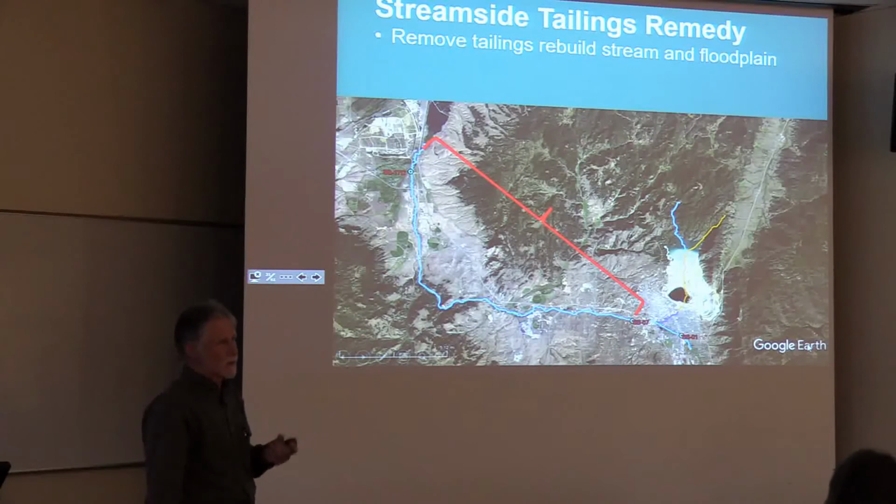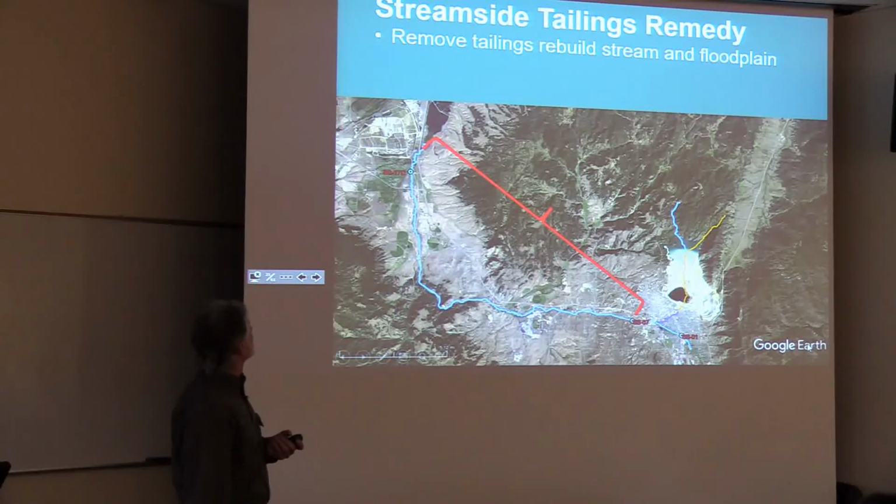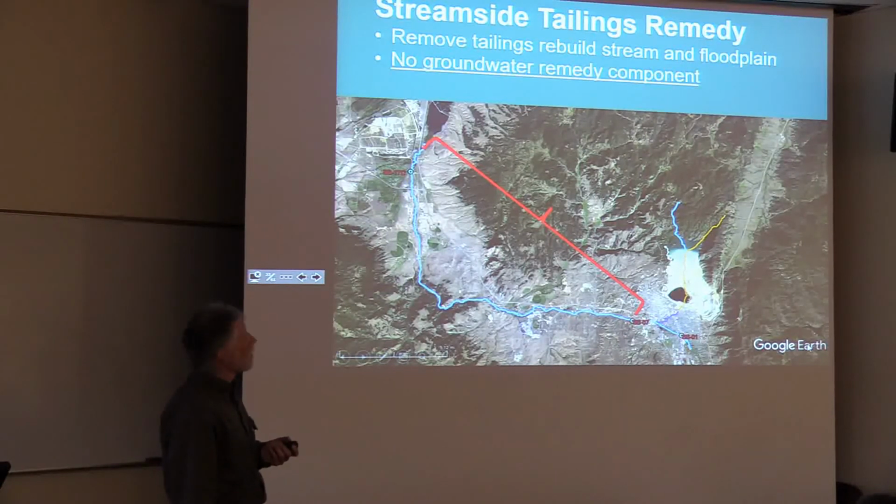Now how about streamside tailings? This is the rest of Silver Bow Creek down to the ponds. So it's remove tailings, rebuild stream and floodplain, and it's 25, 26 miles of river. Keep in mind, in this case, they didn't think they could go in and capture and treat groundwater from 26 miles. But this is going to show up again in a minute.